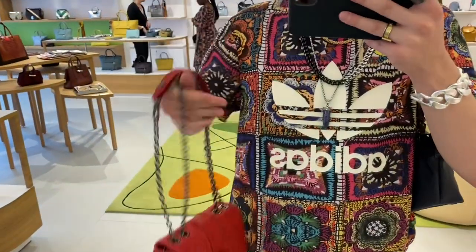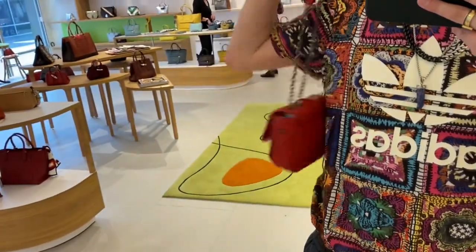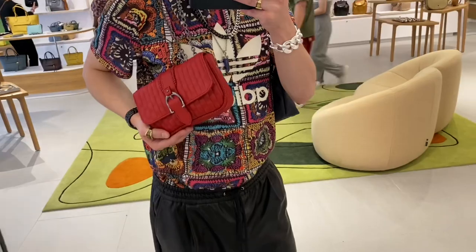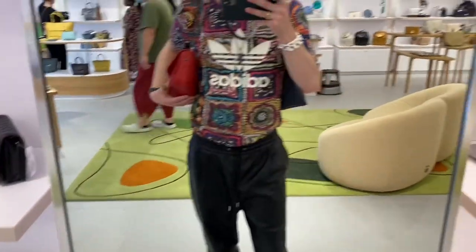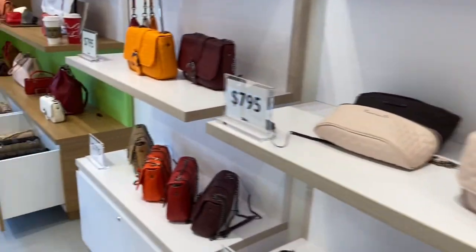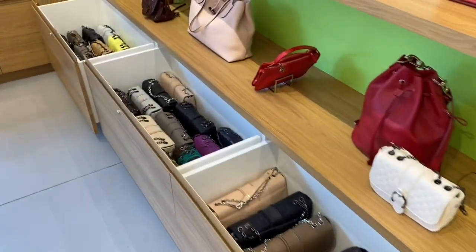Get a look at my outfit that I was wearing that day. Every single bag I tried on literally matched my outfit because of the shirt I was wearing. So I thought, well, that day.